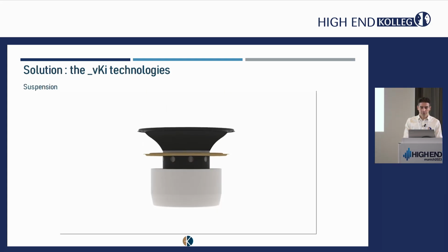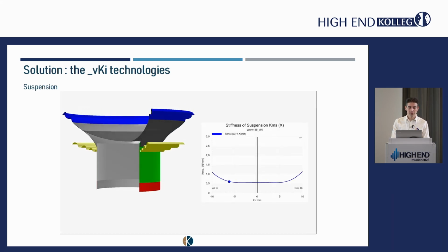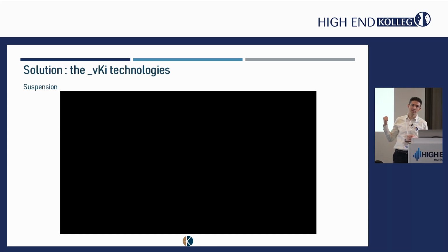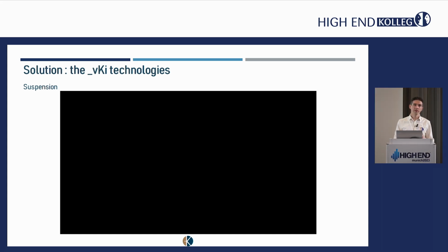The second point is about the suspension. Ten years ago, we developed a spider technology named dynamic spider. The idea is to keep the stiffness of the spider constant until the maximum excursion, and so we preserve the resonance frequency unchanged on the full nominal working range of the drivers. We use this dynamic spider technology on every single driver we produce. Even the cheapest speaker sold by Cartesian uses this kind of spider. We have our own tool to make our spiders. And next, we change the resin and the material according to the resonance frequency you expect.